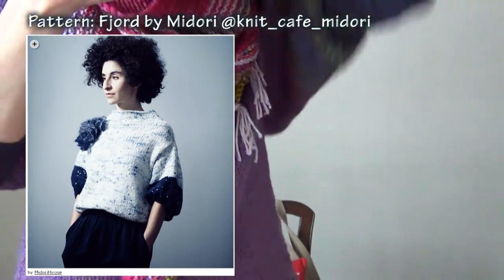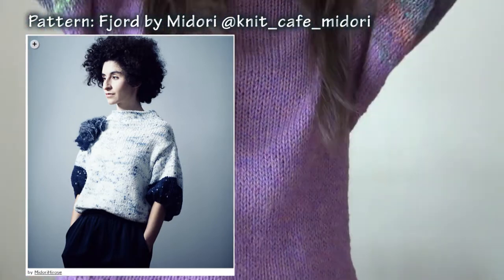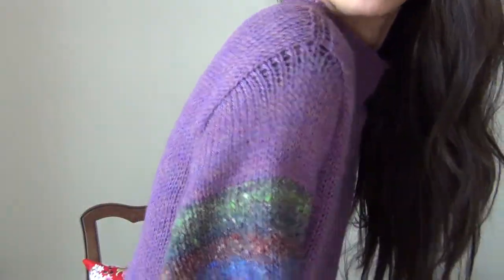Almost forgot. I wanted to share with you one more thing. I wanted to share with you the sweater that I'm wearing. Let me take this off and show you. I don't think I can move back far enough here. Just kind of go like this.